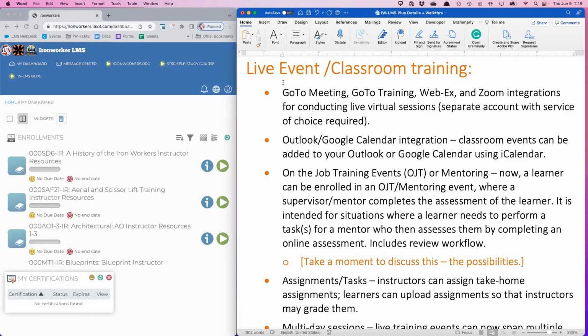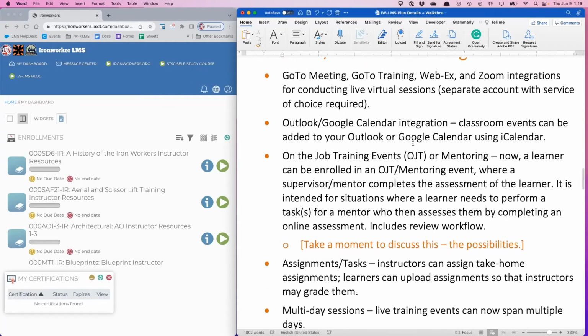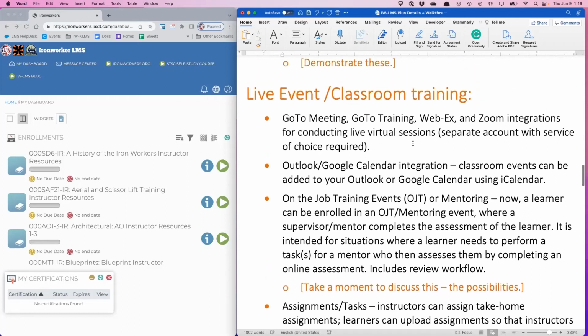We're still kind of learning about this thing, to be honest with you, about the on-the-job training events and the leader-led classrooms. But as we find out more, we'll let you know more. It also has integrations for these different technologies built right in. So it's got GoToMeeting, it's got GoToTraining, WebEx, and Zoom integrations. I haven't seen Teams on here yet. I know they use Teams here at headquarters and at my daughter's school too. But if there's any other ones that you use that we're not listing on here, send me an email at KLMS support and let me know, and I'll make sure that we're getting these integrations all included in the new LMS.